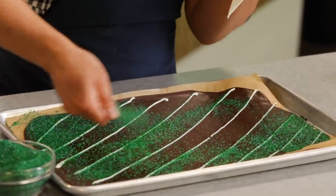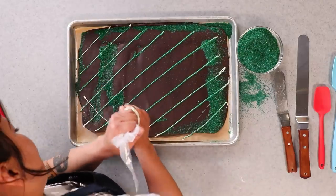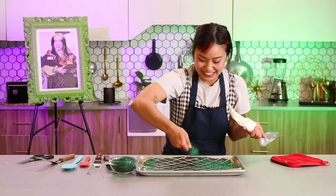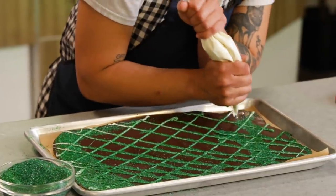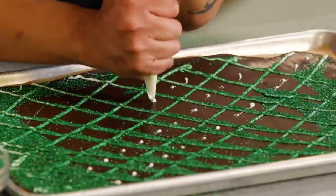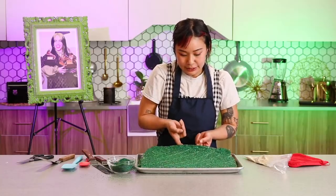Ooh, we're getting messy. Make sure it's working. Ooh, it's working. I am feeling the pressure, also just because I can see the chocolate setting. So I'm trying to get the glitter on. I think I'm just gonna do a couple dots because I want to. It's definitely always hard to know when to stop, especially when it's fun. All right, so now I'm gonna lift this up and get all that extra glitter out of the way.